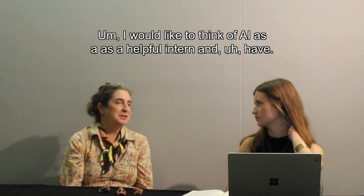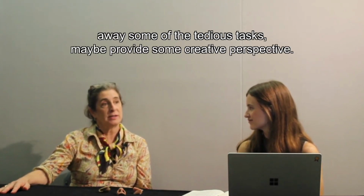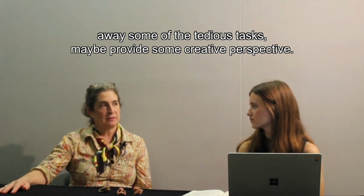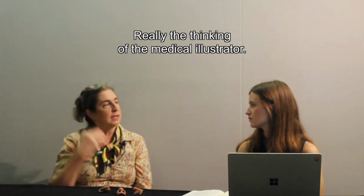Totally. I would like to think of AI as a helpful intern, and have them support and take away some of the tedious tasks, maybe provide some creative perspective, but not completely replace the thinking of the medical illustrator.